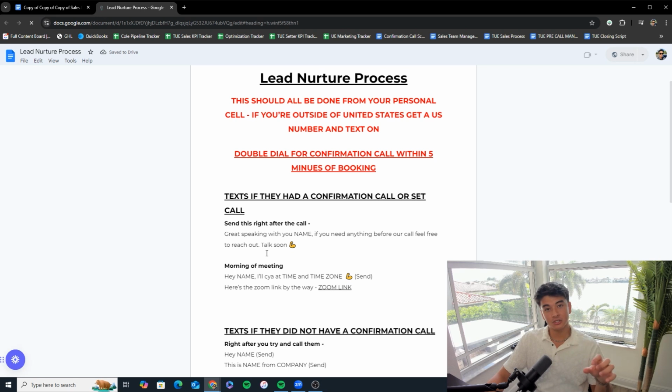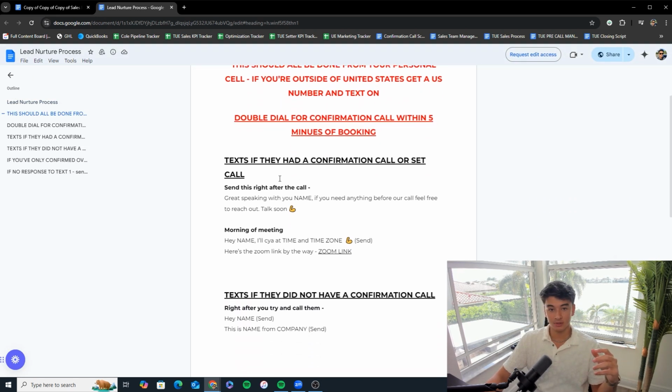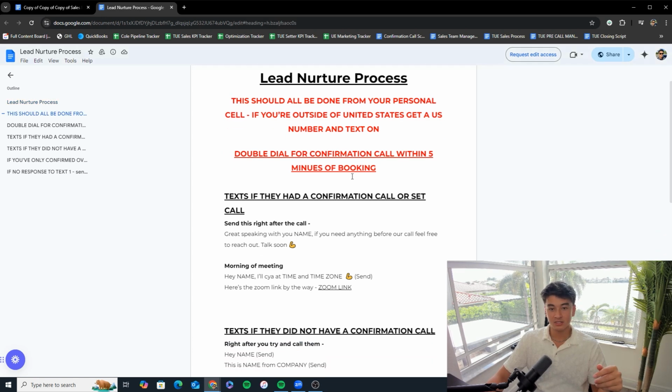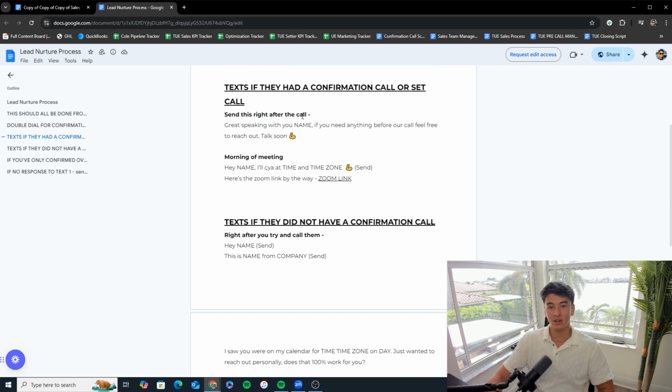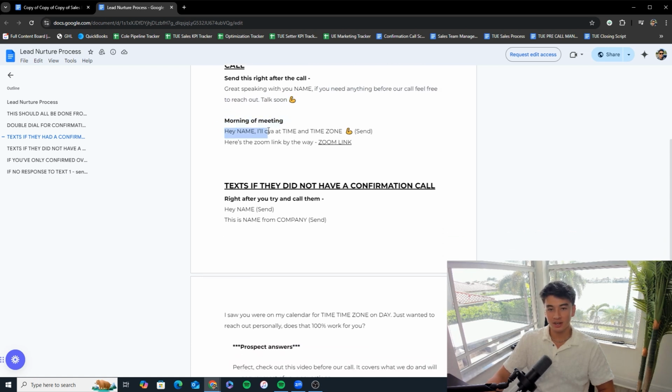And so this is the lead nurture process over text that I was talking about earlier, the one that we walk through, right? So first, this should be done from your personal cell. If you're out of the United States, get a US number and text on that. So double dial for the confirmation call within 5 minutes like we were talking about. And send this right after the call if you actually connected with them on that confirmation call: Great speaking to you, John. If you need anything before our call, feel free to reach out, talk soon. And then morning of the meeting: Hey, John, I'll see you at time. Here's a Zoom link, by the way.